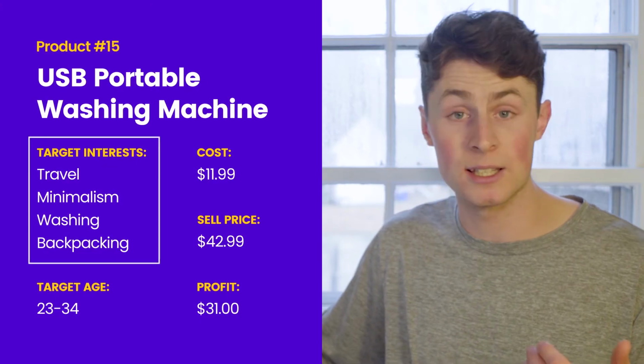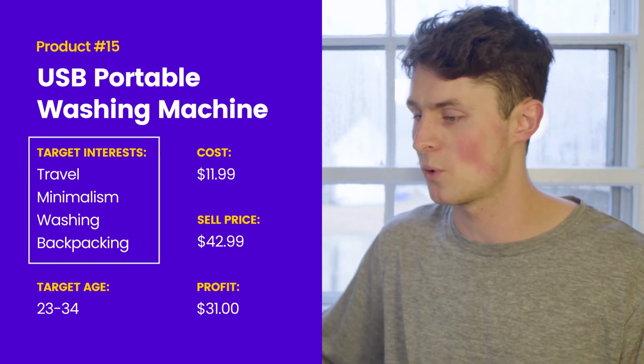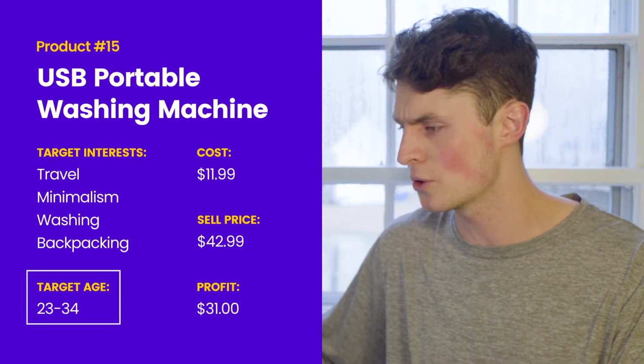I would be targeting this to travelers and minimalists and put in washing as well. And to 23 to 34 year olds, because people above that age will probably own their own washing machine, or they're going to a laundromat that's close by.